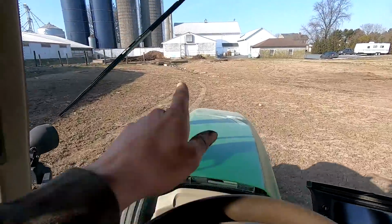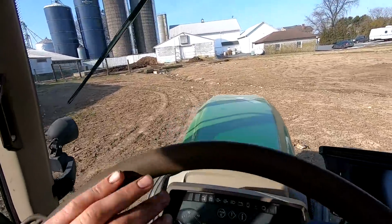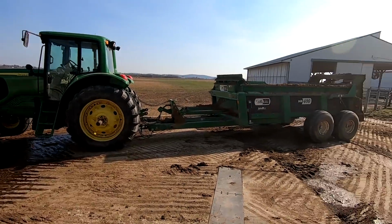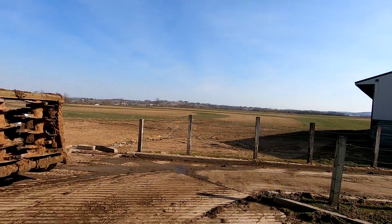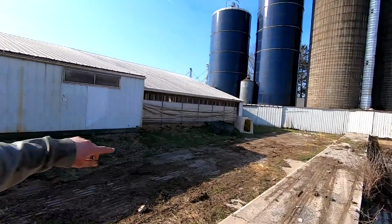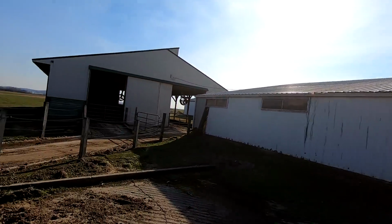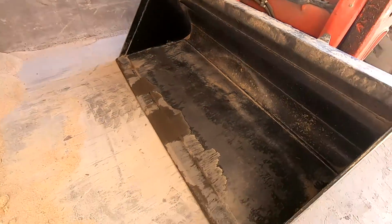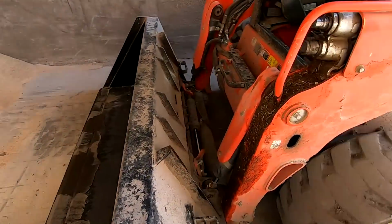Gonna haul a little bit of manure out of that pile right there. Pretty sweet looking rig. Hopefully we'll have a heifer barn sitting there pretty soon. But this is the manure pile that we scrape out of the two barns, the dry cow barn and the old heifer barn. We have separate buckets for manure and for feed. This bucket always stays clean. We keep it out of the mud and manure.